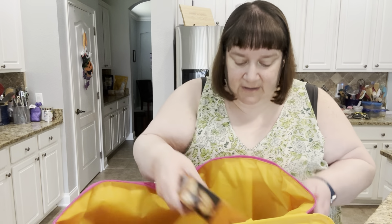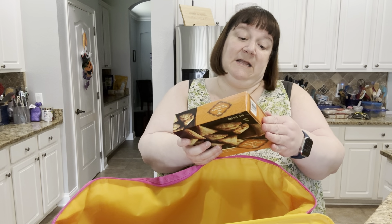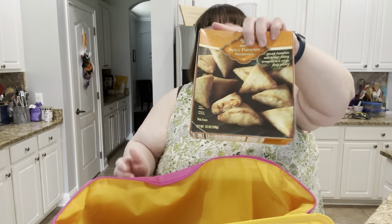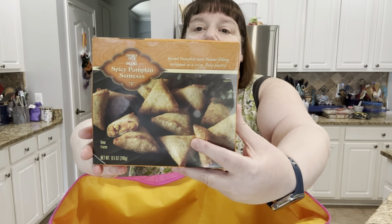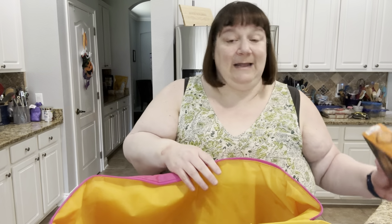And then we have the mini spicy pumpkin samosas, which look really, really yummy. I'm excited to try those. I love samosas. I love Indian food. I love anything like that with some interesting flavors and spice. I'm really curious to see what those taste like.